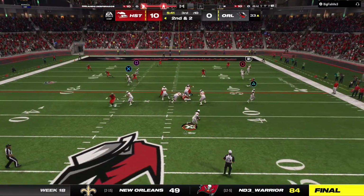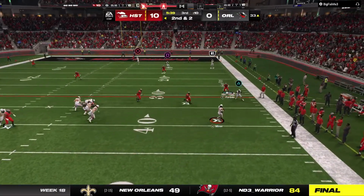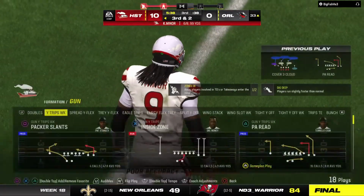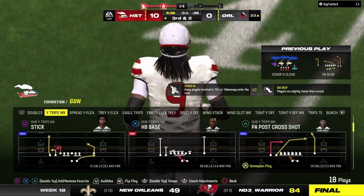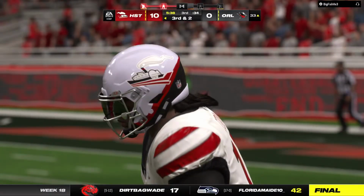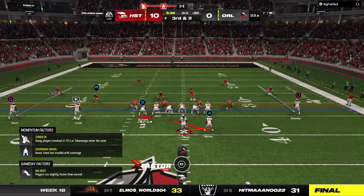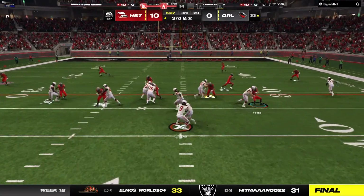Off play action. Minor. He'll buy some time right. And that one off the mark behind him. Incomplete. The coverage keyed in on him since that last completion his way. He earned a little more attention on that route, and that made it a lot tougher to get a clean throw his way.